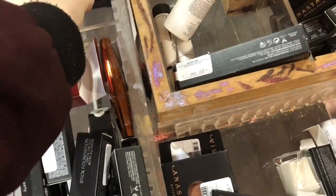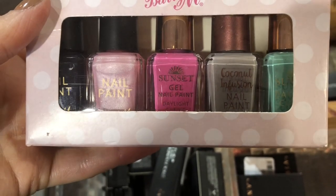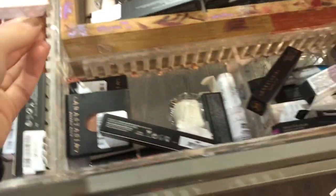I then found this section in the middle with quite a few things in it. First thing I spotted was this Barry M nail varnish set, which was £5.99 for 5 nail varnishes. That is a pretty good deal because they are usually £2 or £3 each, but I do already have a few from this set, which is why I didn't get this one.